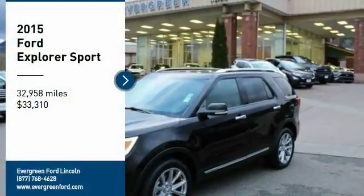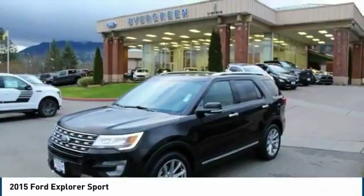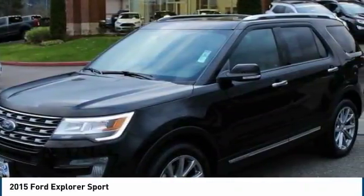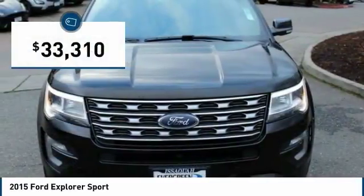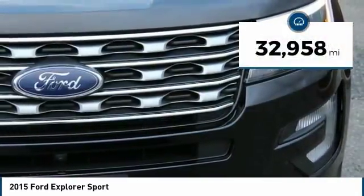Take a ride in the 2015 Explorer. You've got a lot of capabilities to call on in a Ford Explorer. Don't underestimate your choices, and it is priced below $35,000. This vehicle has less than 35,000 miles.